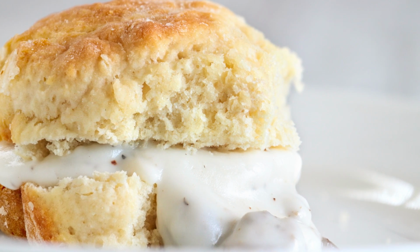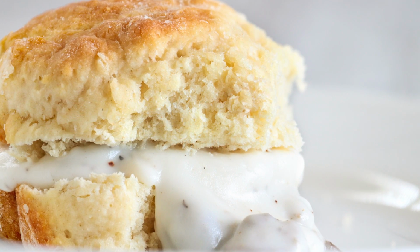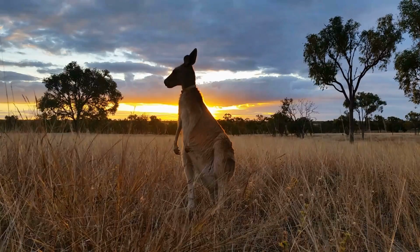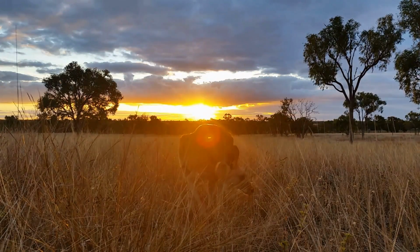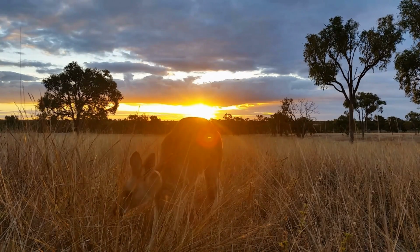One notable exception to this rule is if you're making the gravy in Australia. The pork from down under tends to be too lean compared to American pork, so ground turkey may actually be the way to go for best results in that case.